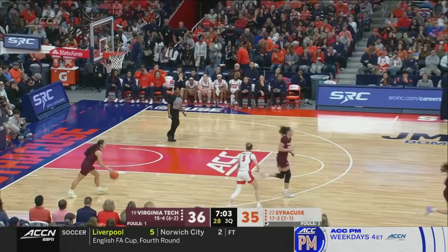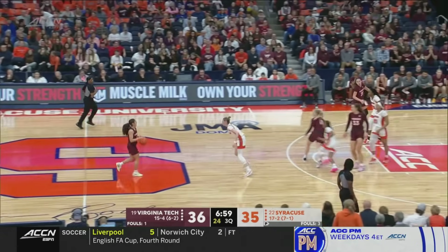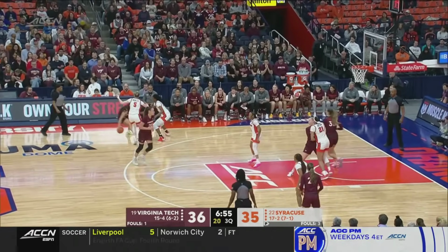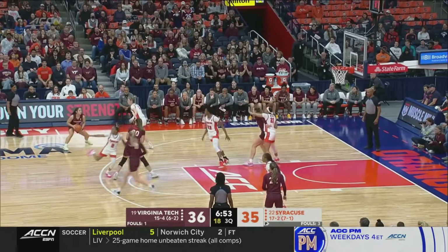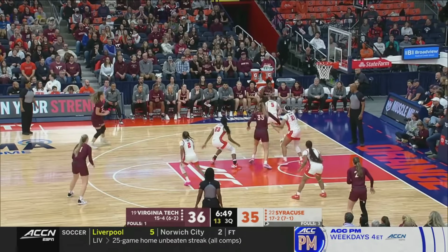She has started to find a rhythm offensively over the last 2 games. Had 12 points and 9 boards against Notre Dame in the win on Thursday. She's definitely picked up her rebounding for Syracuse. I was about to say Buffalo. She doesn't go to school there anymore.